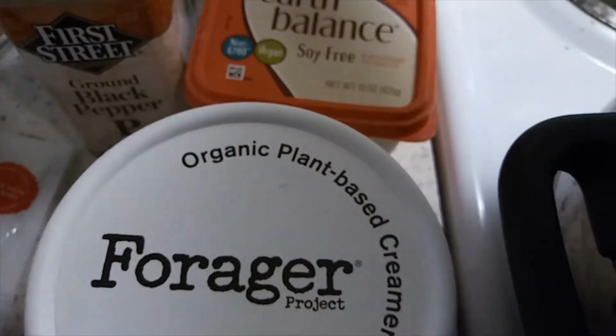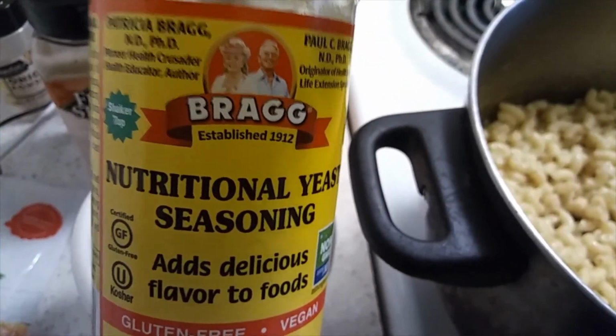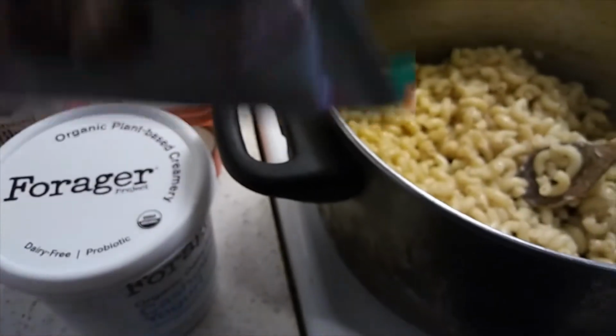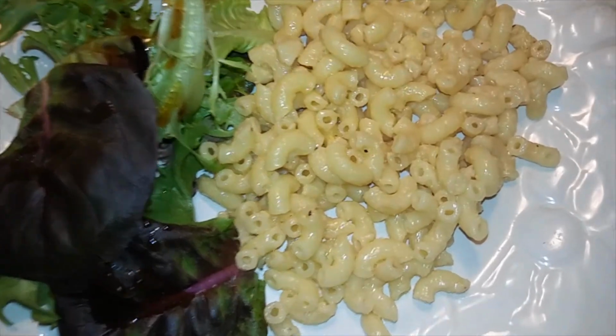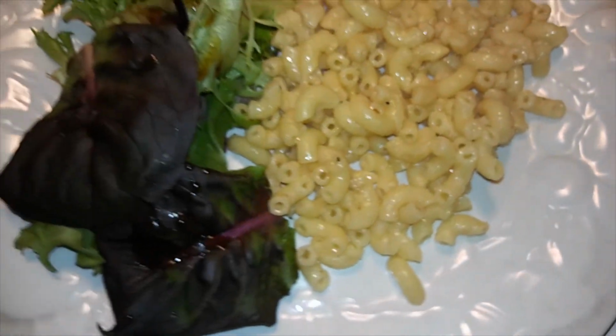So I'll probably make it again for them, but it was more, I would say, like an Alfredo type of sauce. But I threw this together with a mixed green salad with a vinaigrette. What was the vinaigrette? Maybe some aminos, olive oil, and apple cider vinegar. And that was it. Simple.